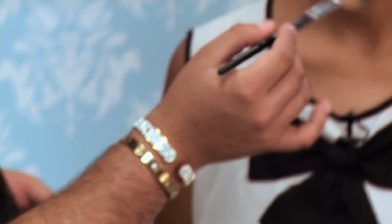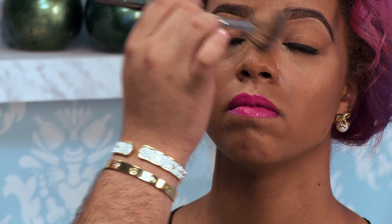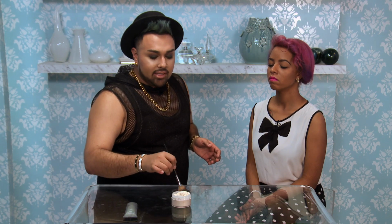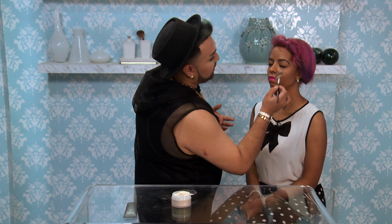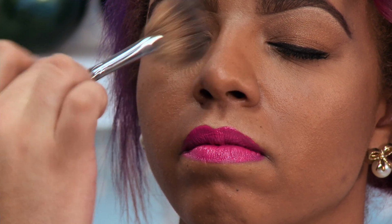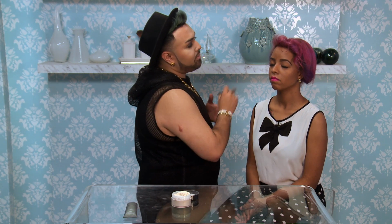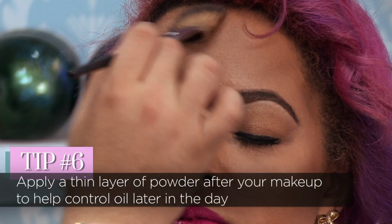A little goes a long way, so I'm slightly gonna pick some up. Gonna dust away the excess, and then right where your nose looks a little bit shiny, I'm literally just gonna slightly dust it, and it immediately soaks up all of the oil. It does that because this powder has a little bit of silica, which is just a derivative from silicone, so it completely absorbs any oil. Also, before you leave the house, the areas that you tend to get a little bit more oily, you can apply a really, really sheer layer of this powder over your makeup, and that'll help to keep those areas under control.